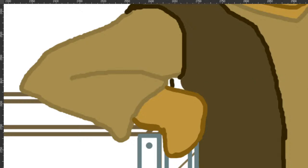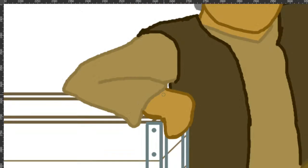The wrong layer, actually. Where's the pants? Oh, wait, it's this one, isn't it? Best color. Here we go. That looks a little bit better. I need to clean up this shoulder, though.